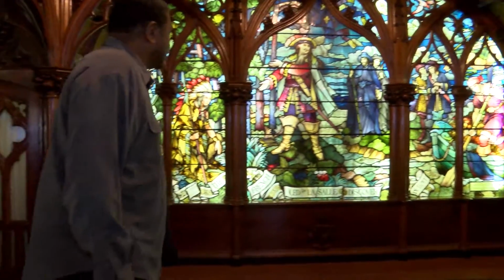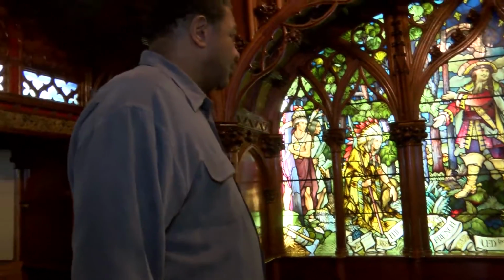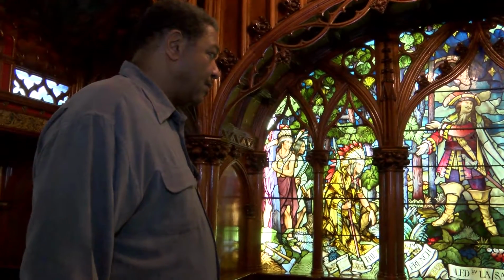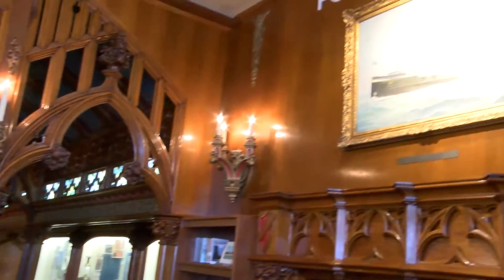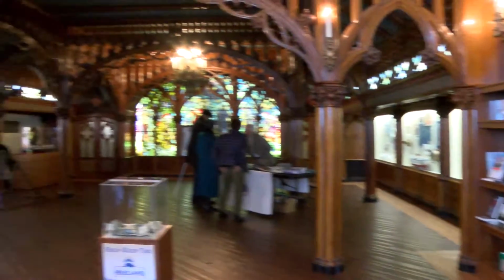This is a depiction of the French coming to this part of the world and being greeted by the natives who were here. And this is a beautiful artwork that was donated many hundreds of years ago. Here's an old fireplace where people would have the opportunity to be warm on one of these old steamers. This is a donation of the Polk family. So we're going to leave the Dawson's Great Lakes and this part so we can show you the outdoors.